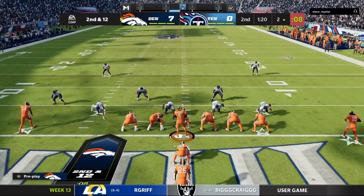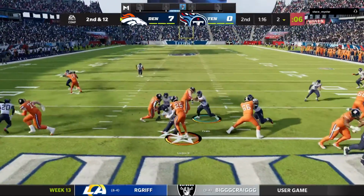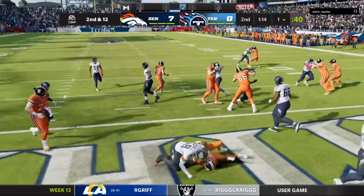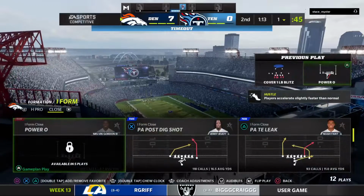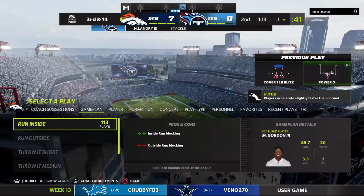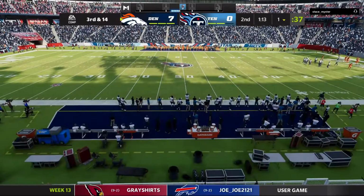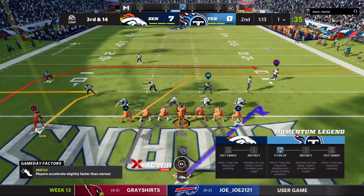First play of the drive goes the wrong way. Here's 2nd and 12. Now the handoff comes to Gordon. And this Tennessee defense for the 2nd straight play gets him behind the line. They're not messing around. The Titans going to use the first of their timeouts as they'll head to the sideline and talk over what to do next.